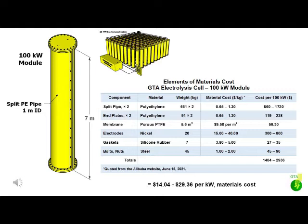The table itemizes the components of a 100 kilowatt module, including component material, number of components, pieces required, component weight, cost per weight, and calculated component cost. We estimate a per module electrolyzer materials cost of $14 to $29 per kilowatt. The calculation excludes the gas pipeline network that connects the modules shown in the slide.